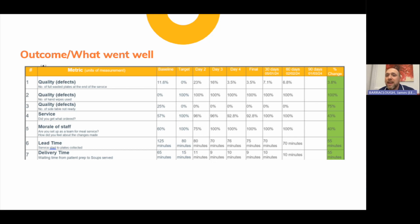So 100% of patients receiving hand hygiene before meals, no patients having the tables not prepared, 100% of patients getting food that they asked for, 100% of staff engaged in the process. We've continued to keep the lead time of the meal service reduced by 55 minutes from what it was before, and the time that patients were waiting between being prepared and receiving soup down 55 minutes as well.